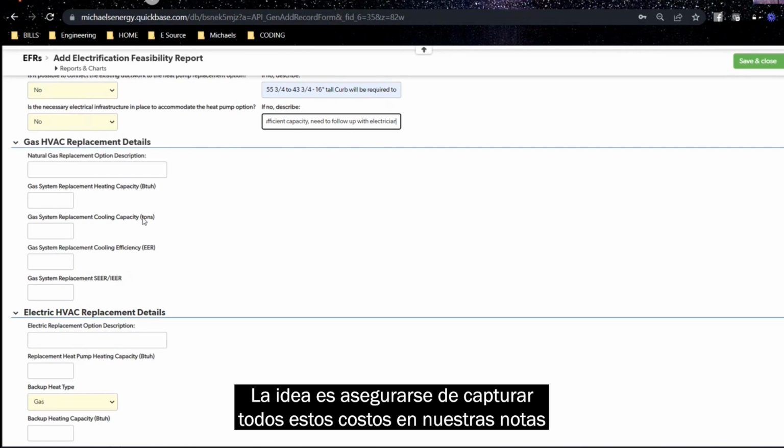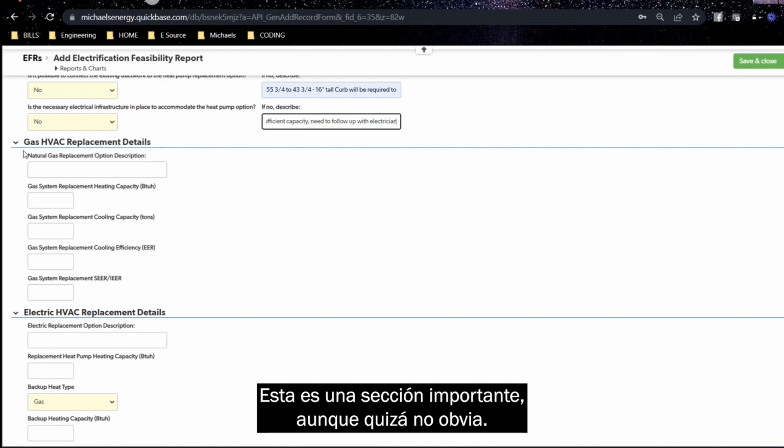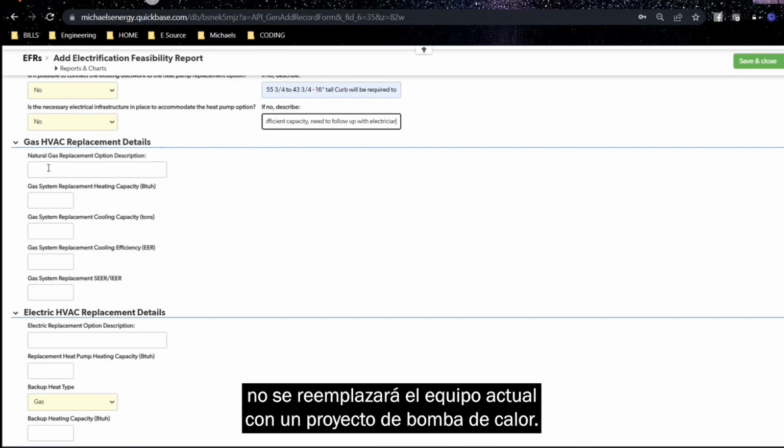Okay, so we'll go to the next section. All right, this section is called gas HVAC replacement details. So this is an important and maybe not so obvious section. This is where you're going to fill out the details for the gas system, like-for-like replacement, if you were not going to replace the existing equipment with a heat pump project.